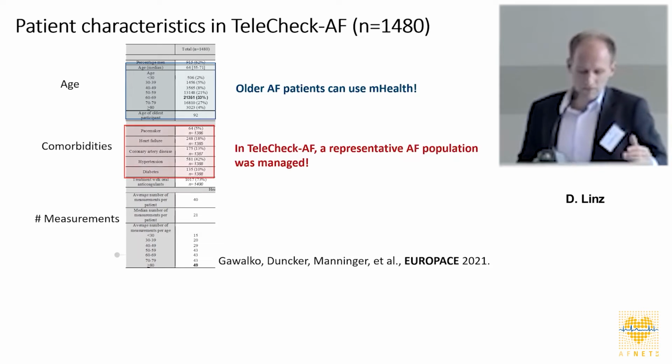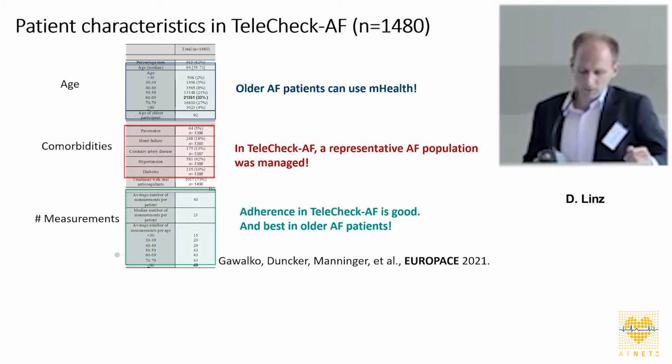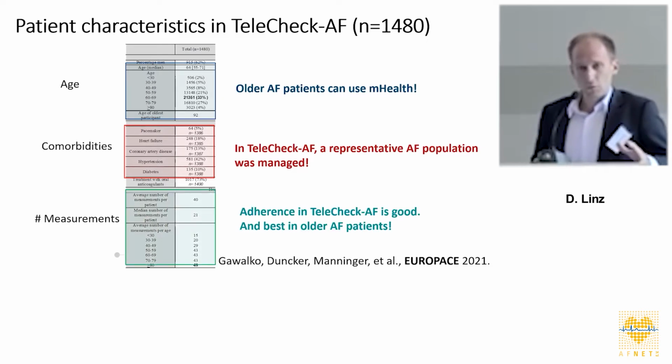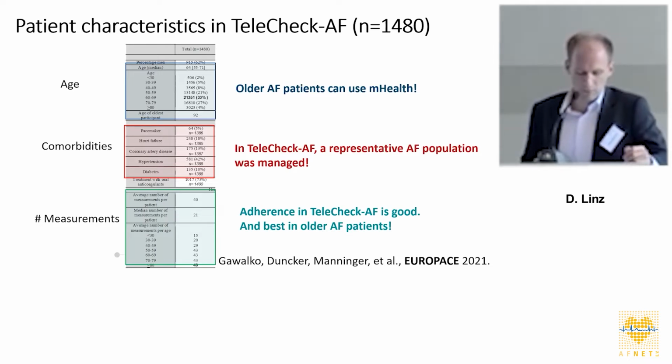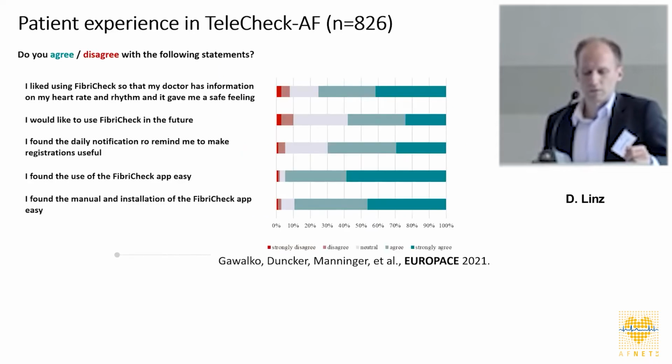So they actually have the typical comorbidities which we expect, and measurements within this approach for 1 week before teleconsultation. So the idea was 3 recordings per day for 7 days, so 21 recordings, and the median number of measurements indeed was 21. So the adherence in most of those patients was very good.